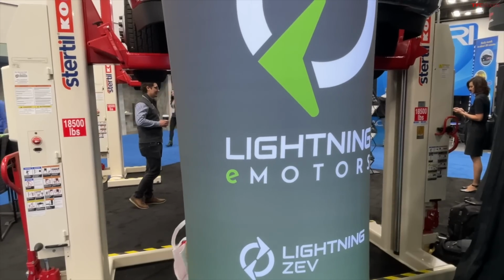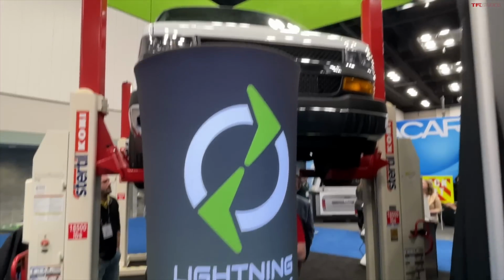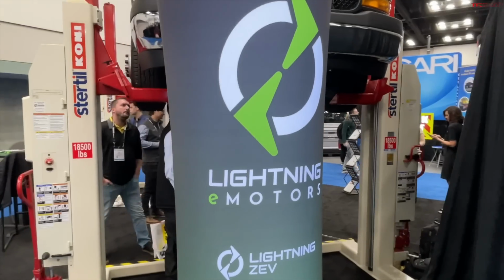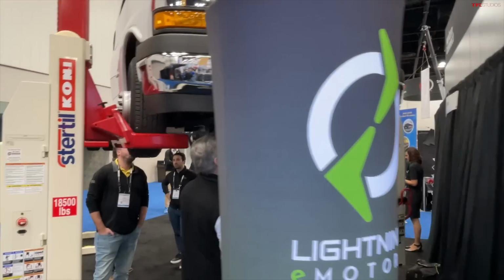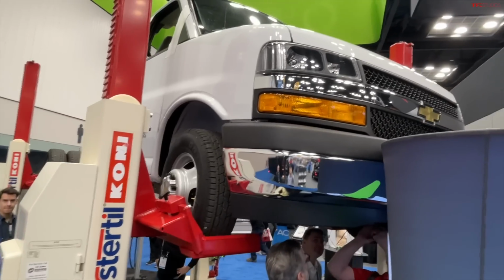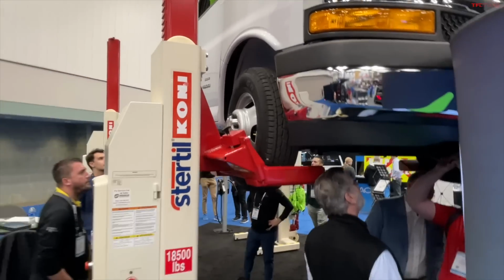Hey guys, I'm here at the 2023 Work Truck Show in Indianapolis, and I have a very special vehicle for you from a Colorado-based company, Lightning eMotors, which is this Class 4, basically large General Motors van chassis. And I have Nick from the company. Hey Nick. Hello, how you doing? Nick, please introduce yourself really quick. Certainly. I'm Nick Bettis. I'm the Vice President of Marketing and Sales Operations at Lightning eMotors.